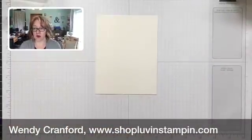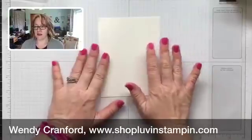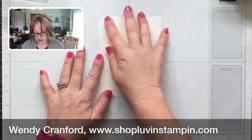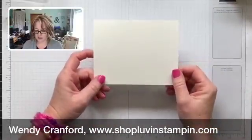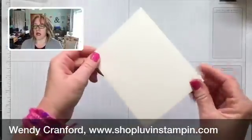So I'm going to get started with some stamping because that's really what you all came to see, right? Hopefully everything comes in okay. I've been having a little trouble with my camera going out of focus. So I've just got a piece of 4 1/4 by 5 1/2 inch shimmering white cardstock here.